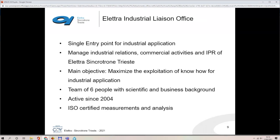A few words on how this industrial access to Elettra is performed. There is an office, the office I manage, and we have the possibility to contact companies and work directly with them. The research is proprietary, so this means that we sign a non-disclosure agreement with the companies. All the research is not public, so it is confidential. And we are also ISO certified, and this is very useful for companies that would like to certify the measurements they perform at Elettra. Please, next slide.